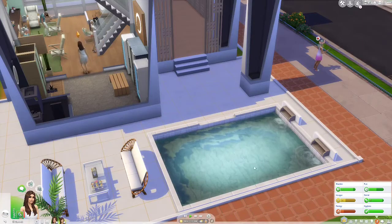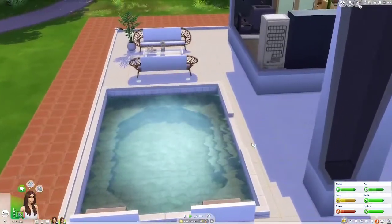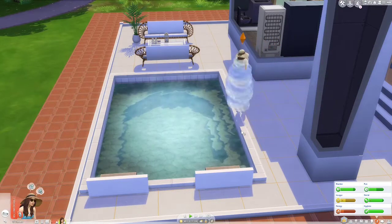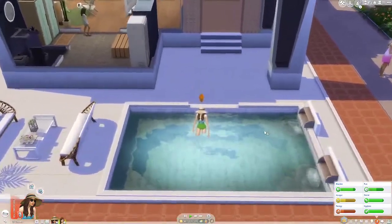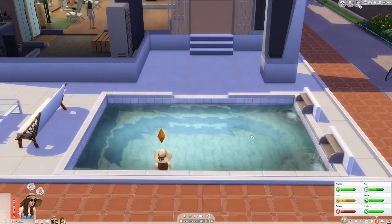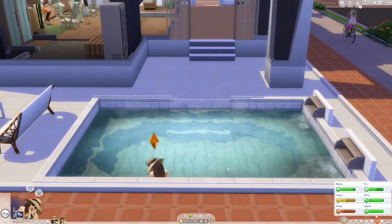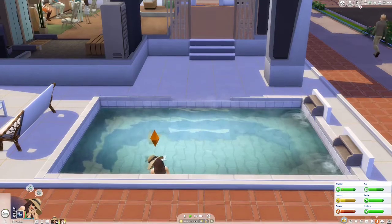I never tried out the hot springs either. I never really tried out the snowy skate park that much. I tried to make a Japanese inspired home, but I failed. I could not do it. It came out really bad. I don't even know if I still have it. She's asleep in the hot spring.